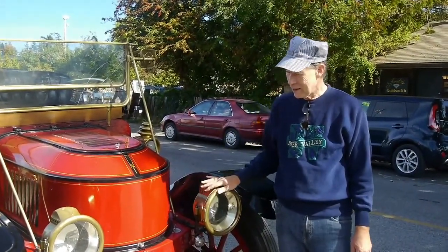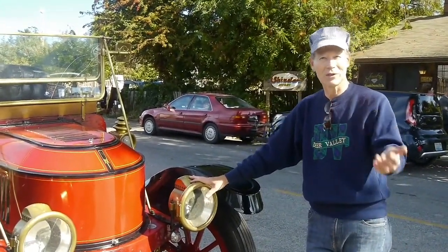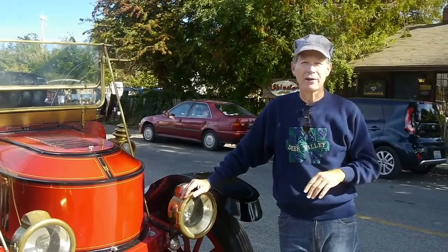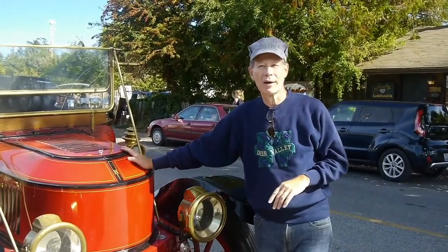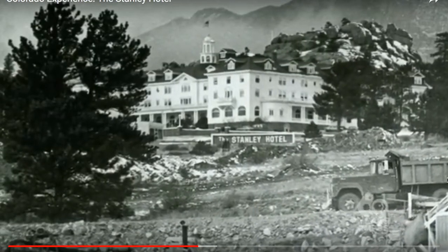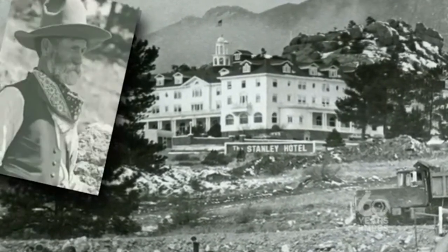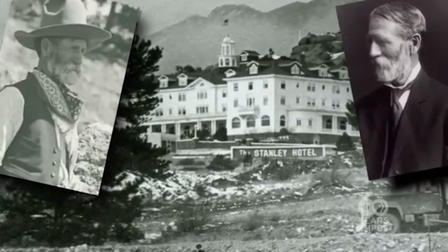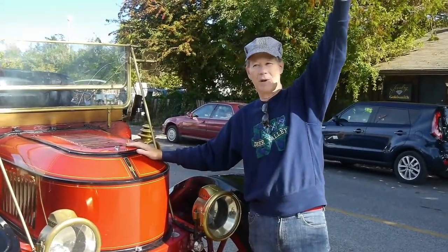So that's the story between the Stanley Steamer Mountain Wagon and Washington State. Washington State was about the 3rd highest registration of Stanley Mountain Wagons. Colorado was #1. In fact, the car was actually developed for the Stanley Hotel up in Estes Park, Colorado. The Stanley brothers were identical twins, and they built the Stanley Hotel, and they needed a vehicle to bring people up from the railhead up to the lodge.